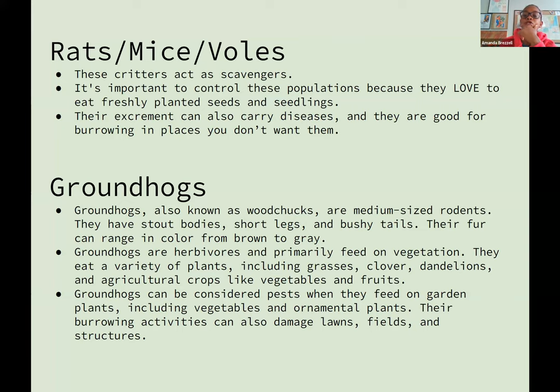It's also important to control these populations because they love to eat freshly planted seeds and seedlings, especially mice and voles. They love to go dig up, you know, a corn shoot and eat that up. They love that. And their excrement itself can carry diseases. And they're super, super good at burrowing in places that you don't want them. Like they can sometimes take up residence in the bottom of garden beds, in grow bags.